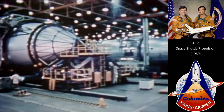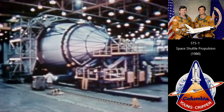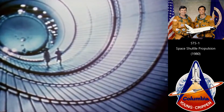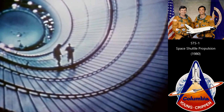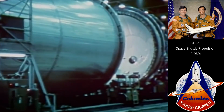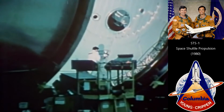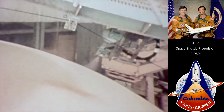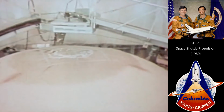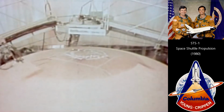The forward tank holds 140,000 gallons of liquid oxygen at minus 297 degrees Fahrenheit. The aft tank holds 380,000 gallons of liquid hydrogen at minus 423 degrees Fahrenheit. These tanks feed propellants to the main engines through fuel lines almost 1.5 feet in diameter. The tank is covered with insulation to help keep heat from reaching the propellants and causing excessive boiling, and to prevent ice from forming on the outer surface during launch preparations.